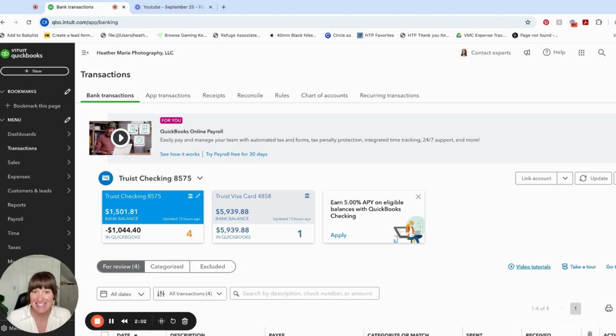Once your bank is connected, QuickBooks updates your transactions in real time. Every purchase and payment will automatically appear in your transactions list, and that is super helpful when it comes to tracking expenses and staying organized.